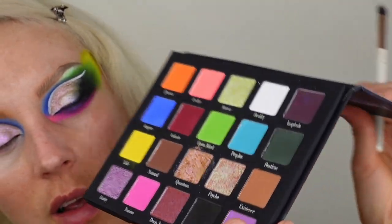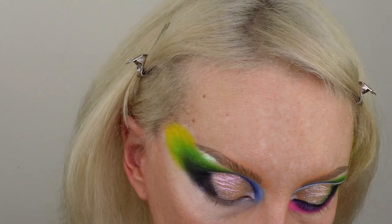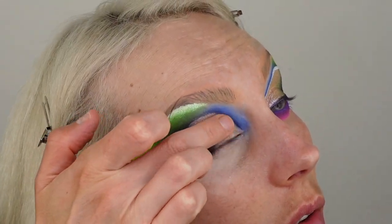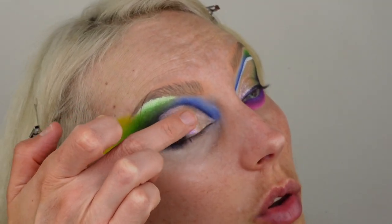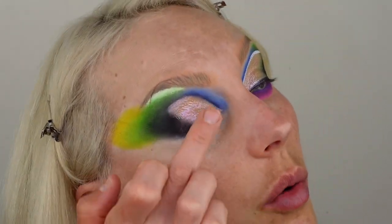I think that was the idea, because this is very glittery, it has green, it has pink, so I'm definitely gonna finger this one, just look at it. Just gonna apply this on top. Yes, I'm using my middle finger, excuse me. I'm not flipping you off.